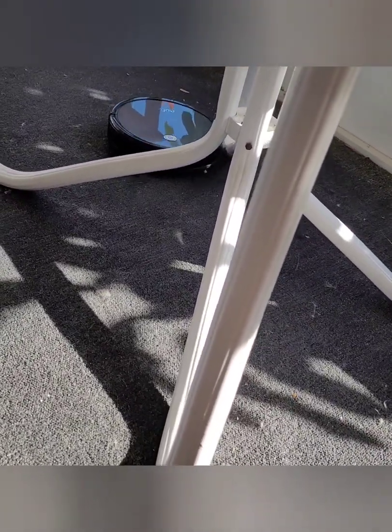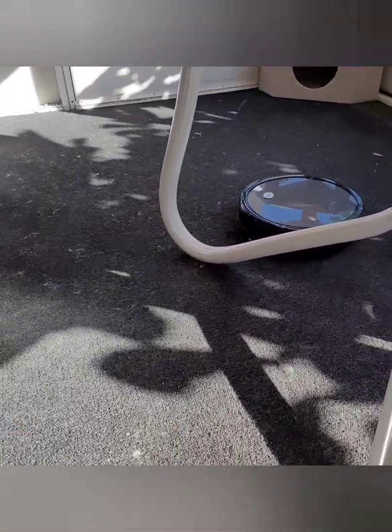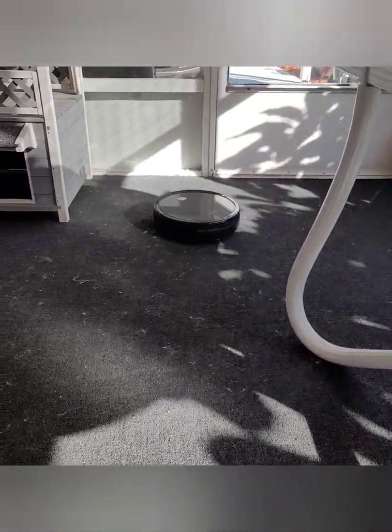Now I'll say the only drawback to her is if there's any kind of wire or drape touching the floor or anything like that, she's going to make it her mission to find that and get hung up in it. So we're going to let her work.